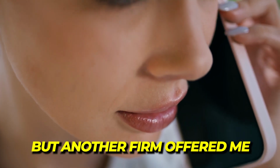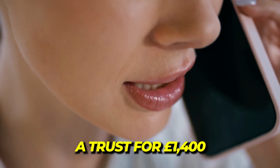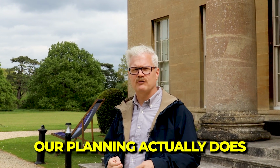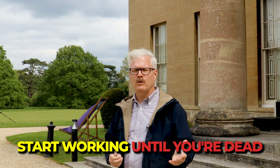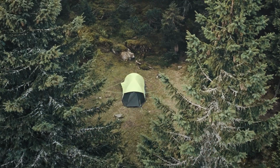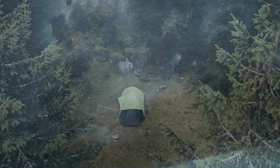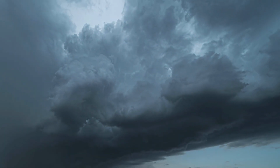not labels. Clients often say to us, "But another firm offered me a trust for £1,400. Why are yours so much more?" Simple answer, because their trust might do maybe 1/10 of what our planning actually does. Their plan doesn't start working until you're dead. And remember, it's like comparing a tent with a brick house. Yes, a tent is cheaper, but you wouldn't want to live in it during a storm.